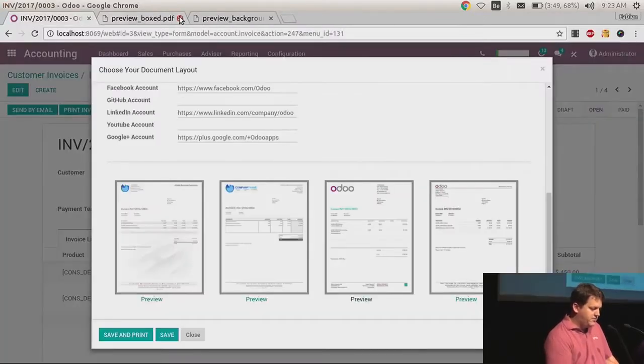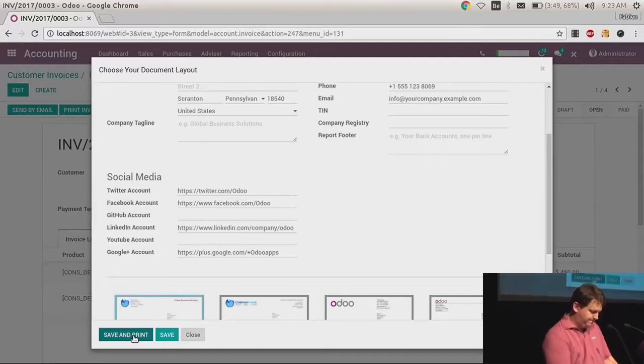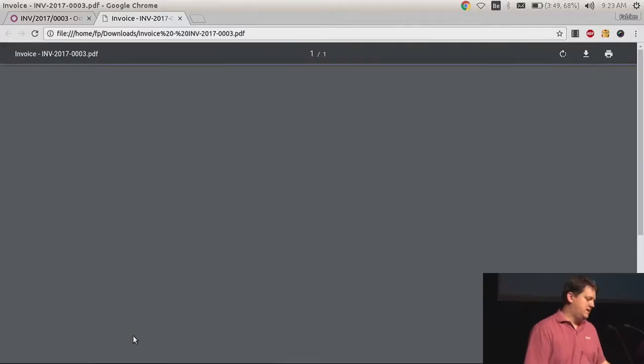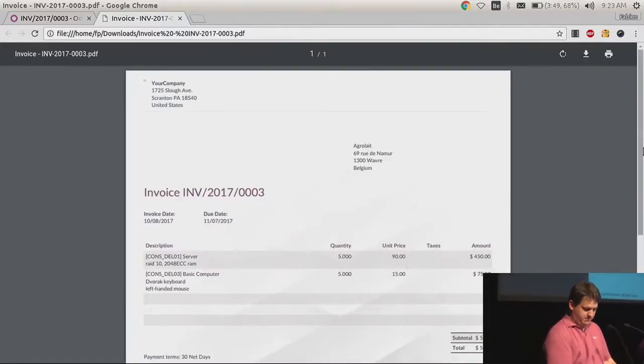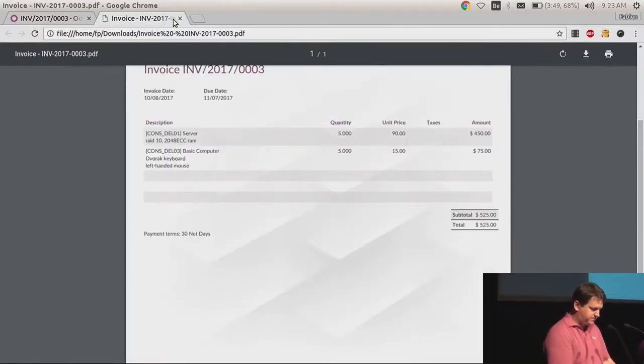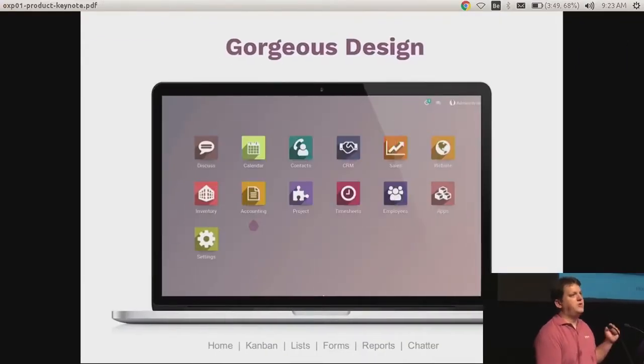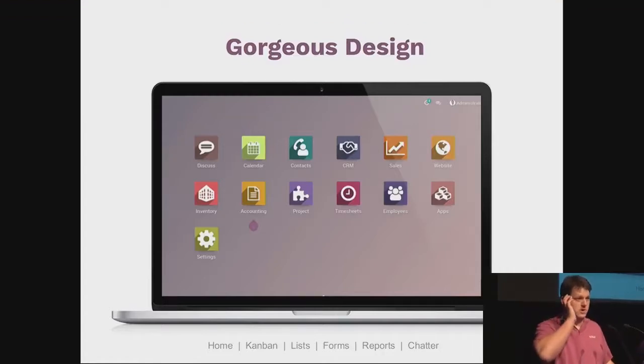And of course, the first time you print this report, so if I print this invoice, let's choose this one. It configures the system on the fly, and it will not ask me anymore this, so I have a better reporting here. So that's one of the things we worked on: the design, on every single aspect of the design, so that it's pixel perfect, it's lighter, brighter. We worked on the interface of your user, but also the one the customer will receive, whether it's an email or a report.